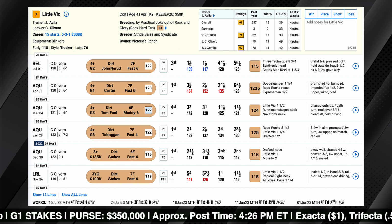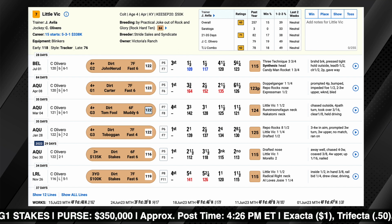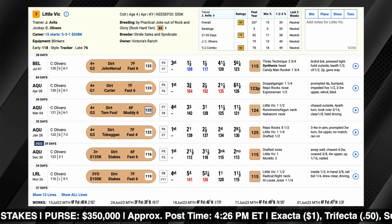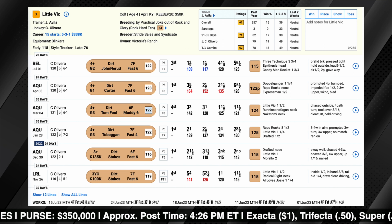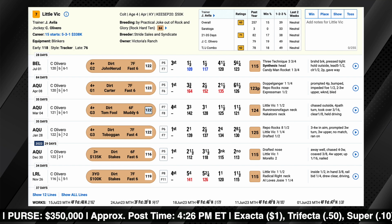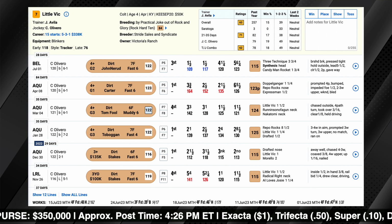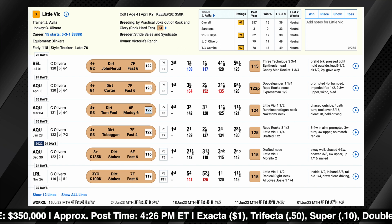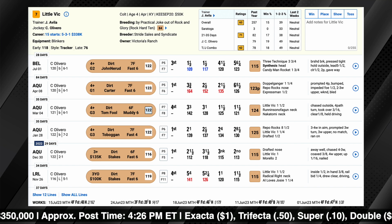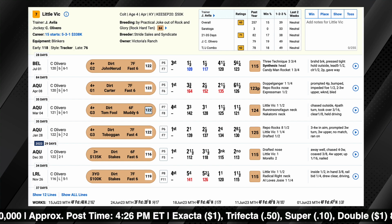And when I look at his PPs, I see a lot of success over that winter track at Aqueduct. He won at Laurel in the winter. So I'm wondering if maybe it's conditions. He likes those a little more than the warmer climates. And he could be on the chase from the outside, as you noted, with regard to that pace projector. A couple of very fast horses drawn to his inside, including the number 3, Awesome Aaron.